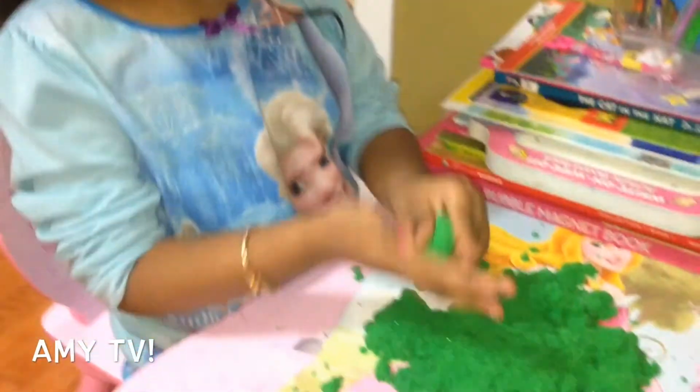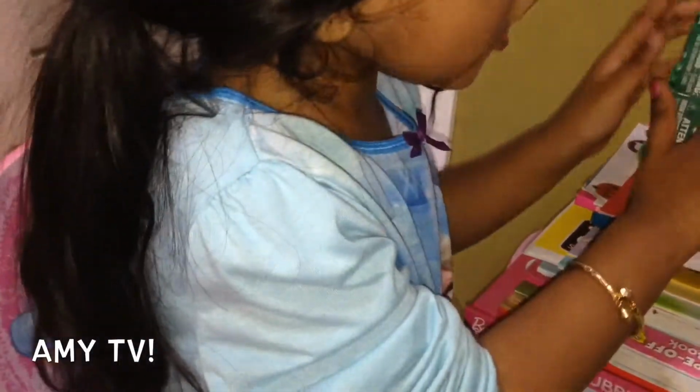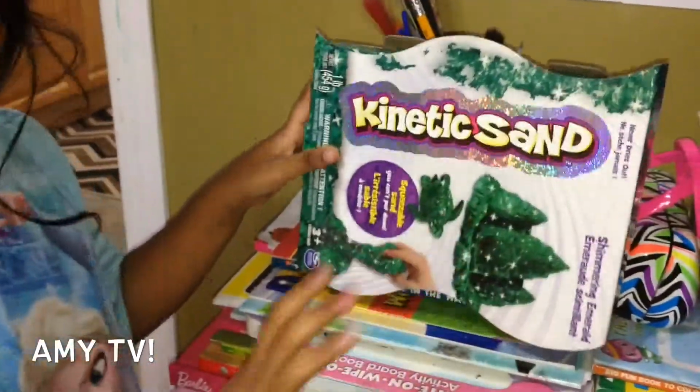Amy's playing with Kinetic Sand. Kinetic Sand. It's connected, or connected? Severing. It's a saw, then it. Kinetic.